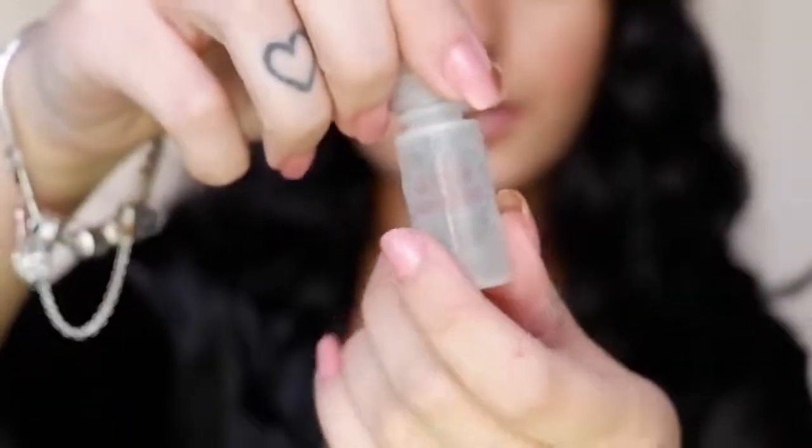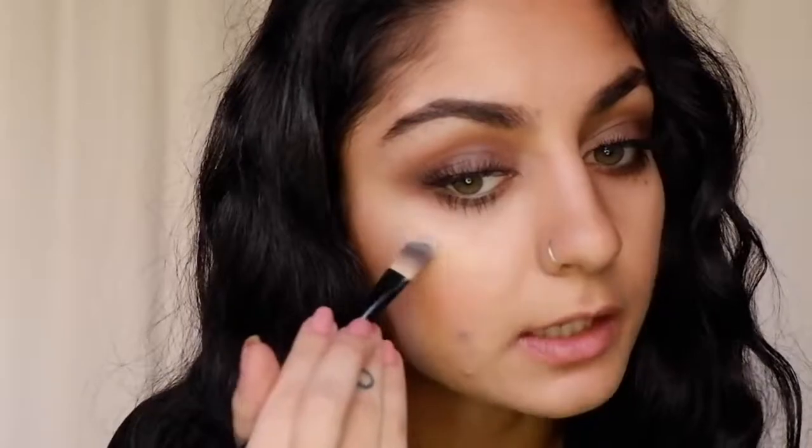I'm just going to take my Star Crush Minerals Glitter Adhesive. I'm just going to use my finger and I'm just going to apply some along my highlight, like so. Quickly taking some glitter and any brush and just applying it along the area we just added the adhesive.